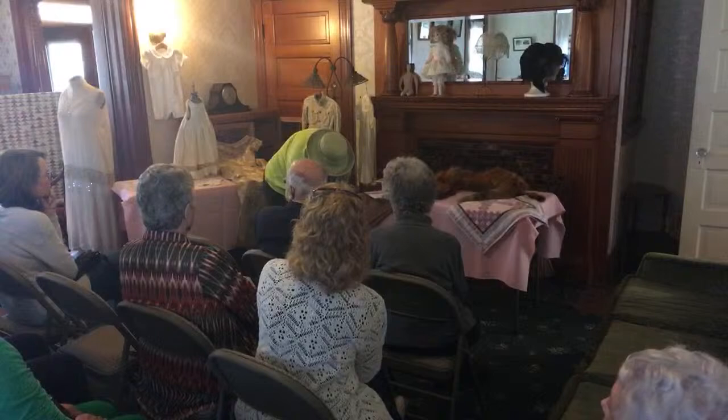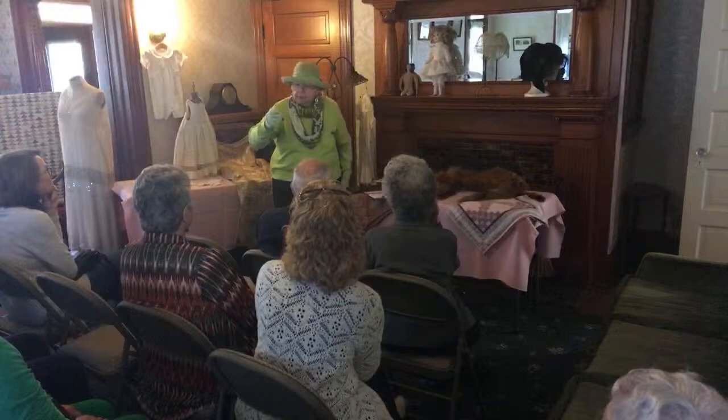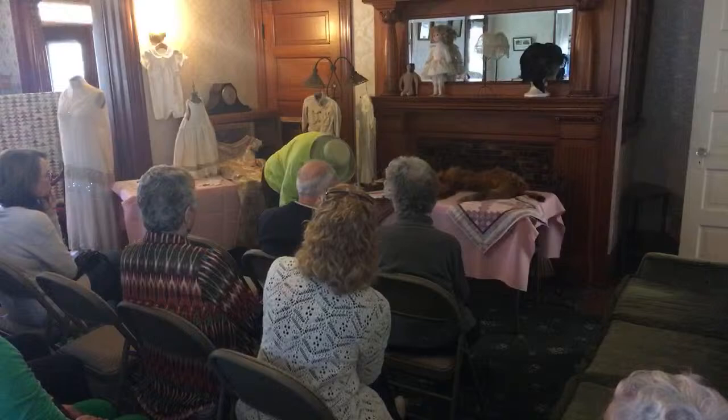Frequently, needles were bought in little wooden cases like this, and they're very sturdy. They're not going to come open, and they're not going to bend, so they're a good thing. And of course, you have thimbles. This is a nice little silver thimble.